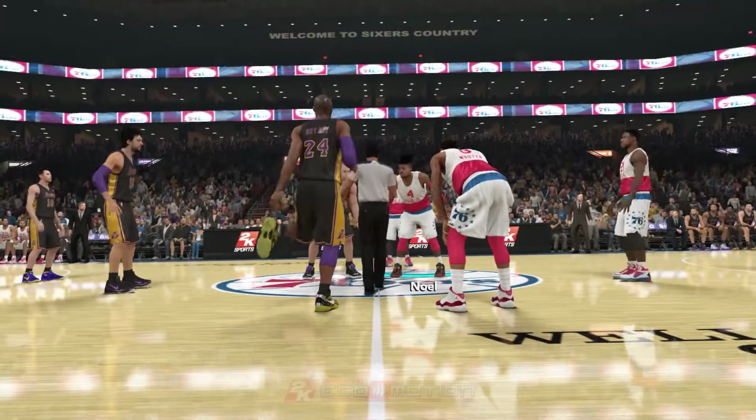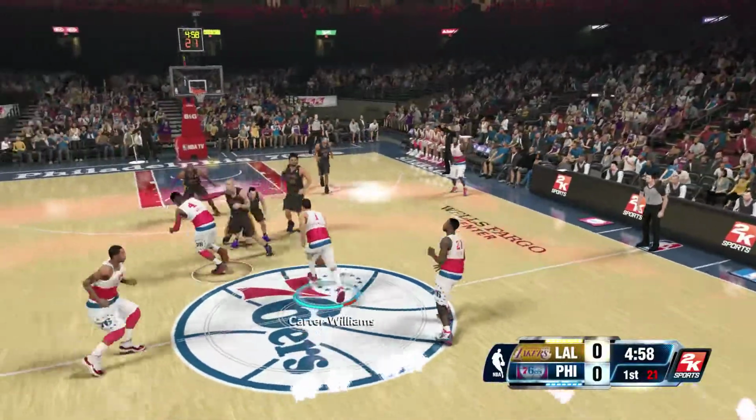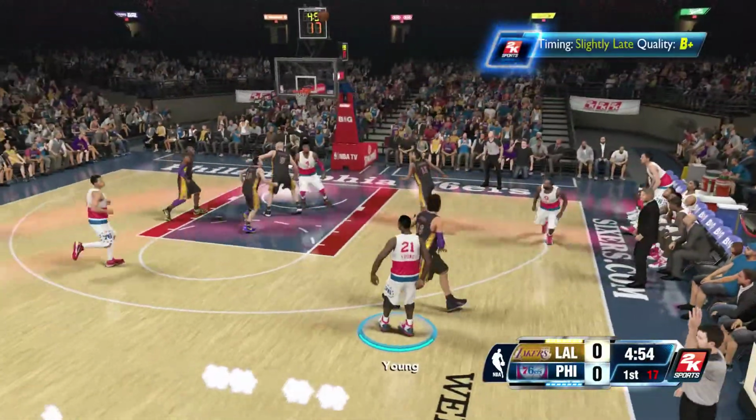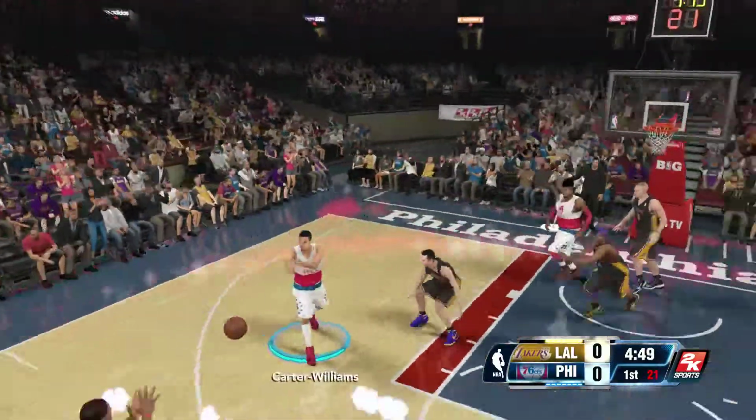Nash and Bryant in the backcourt, and it's Johnson in at the 3 slot. And for the 76ers, Carter Williams is out there with Tony Roten. And it's Young. Then there's James Anderson. And it's Noel in at center. He feeds it to Carter Williams.